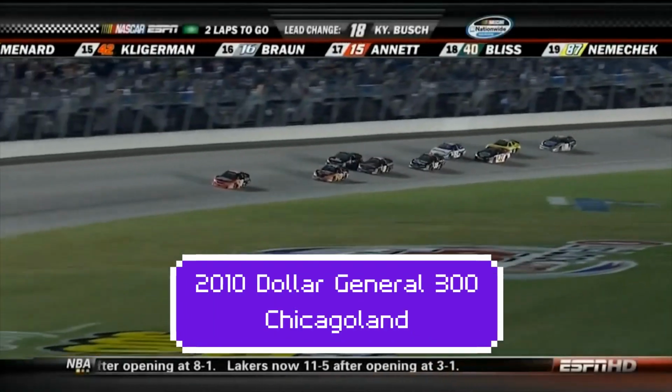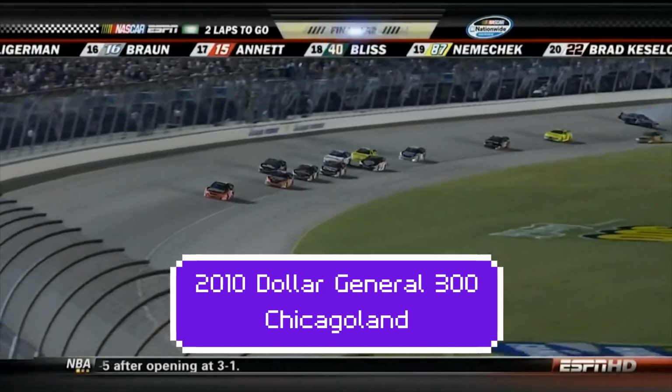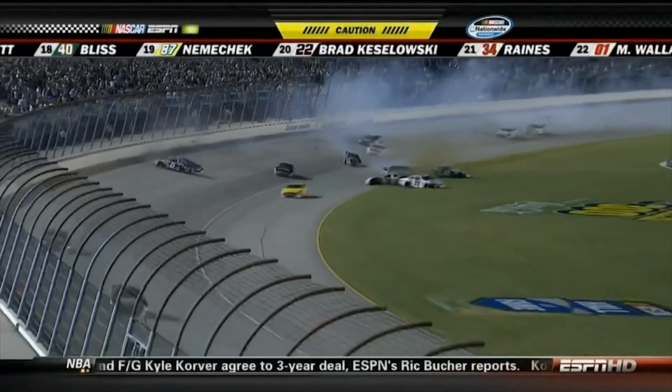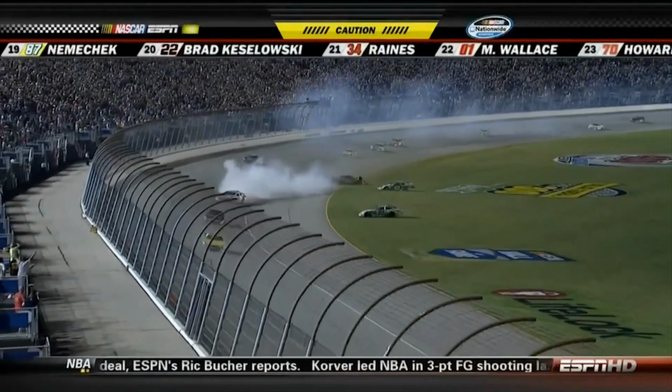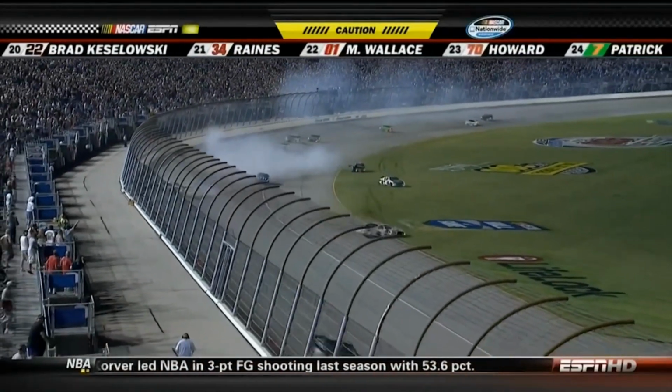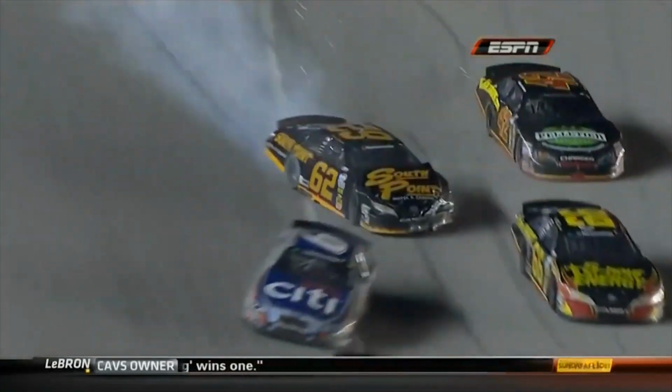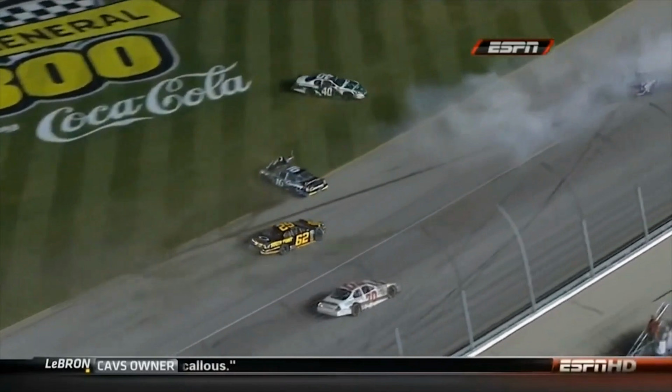Jason Ratcliff's request, his driver just gave it to him. Oh, trouble on the front. Trouble on the front stretch. Behind us, Ricky Stenhouse is involved. Several other cars involved. The 34 of Tony Raines, Mike Wallace involved. And I believe that the white flag was out before the caution came out. So this race will end under this caution. And what a crazy finish.